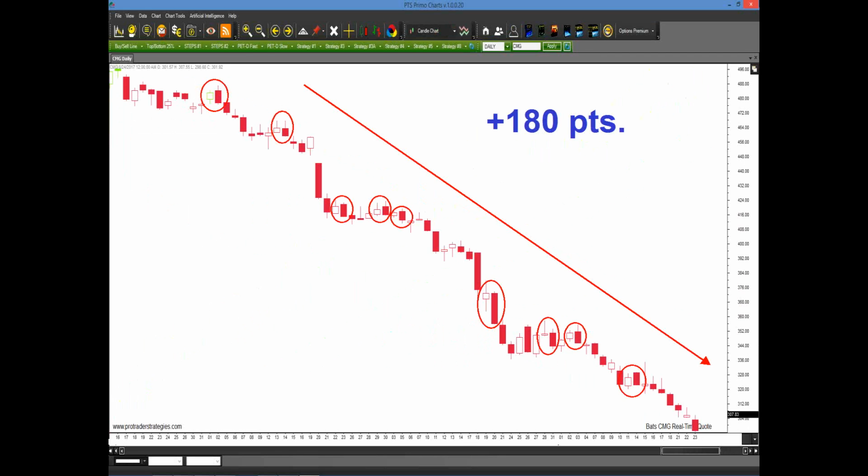Step number 1 is listen to what the market is doing, what it wants to do. How do we do that? By applying the PET D. It translates what the market wants to do. If the colors are green, it's saying the market wants to go up. If the colors are red, it's saying the market wants to go down. And then we jump on board.